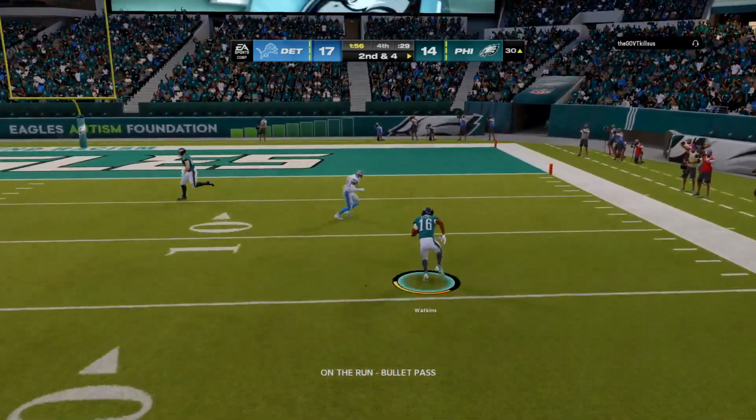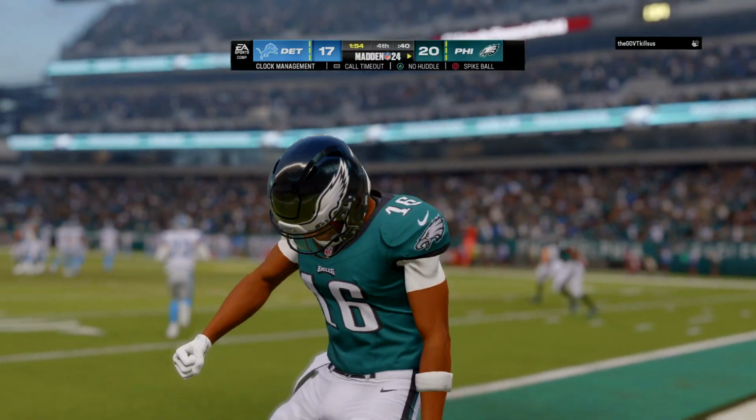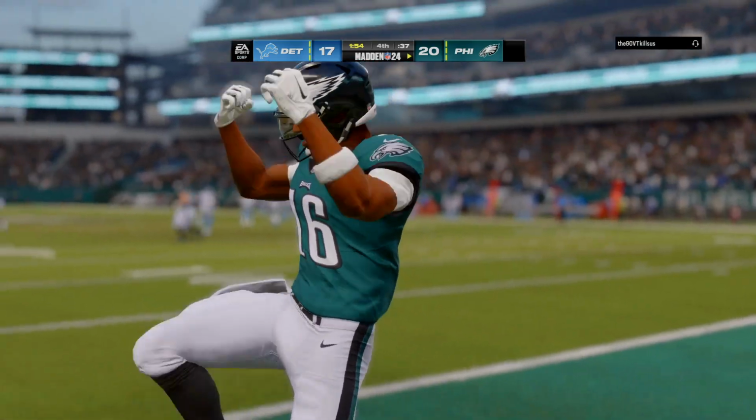Hurts. He'll hit Watkins on the crossing route. Touchdown, Philadelphia. Quez Watkins. Left you a lot of bit of time. And the Eagles have taken a fourth quarter lead.